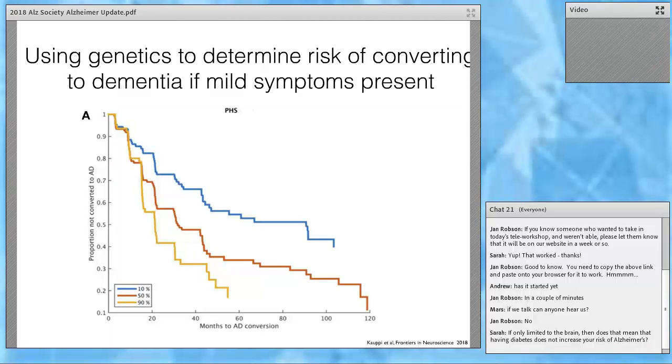And this is one more example of this. So in this case, if you have mild symptoms and you happen to be in this upper quartile that has the most genetic risk, you can see they can really separate individuals. So if you follow the yellow line and the blue line, if you happen to be in the blue category with minimal genetic risk, and you come to my clinic and you have mild symptoms, I can tell you that because of your genetic profile, over the course of 100 months, you have very little risk, or at least in the 50% area of converting to dementia. Whereas if you're in this very high-risk group, you are very likely, in fact, almost 90% will convert to dementia over the course of only about 55 months.